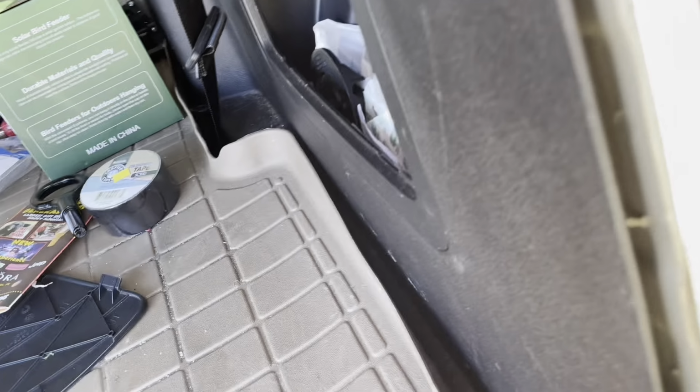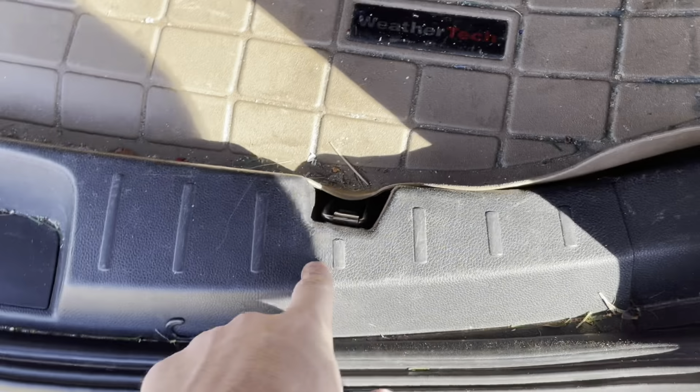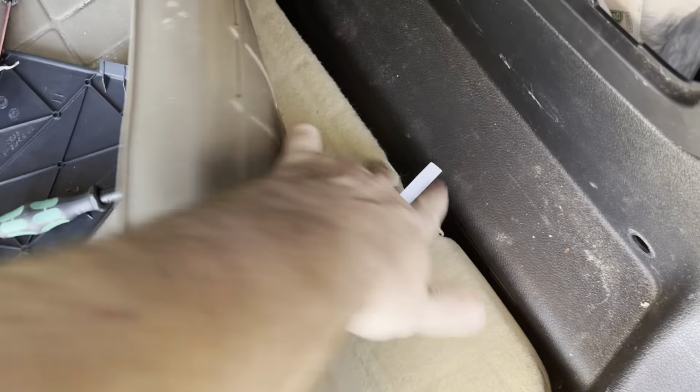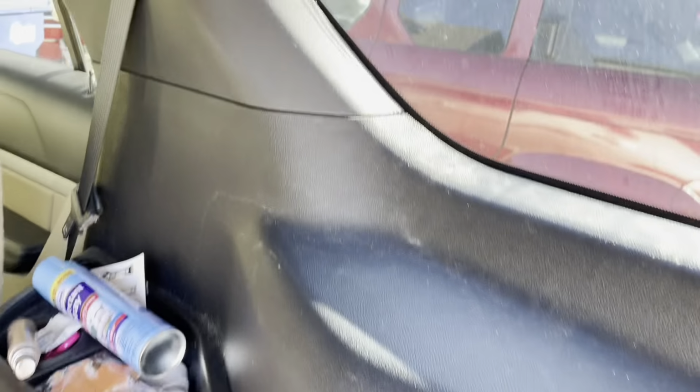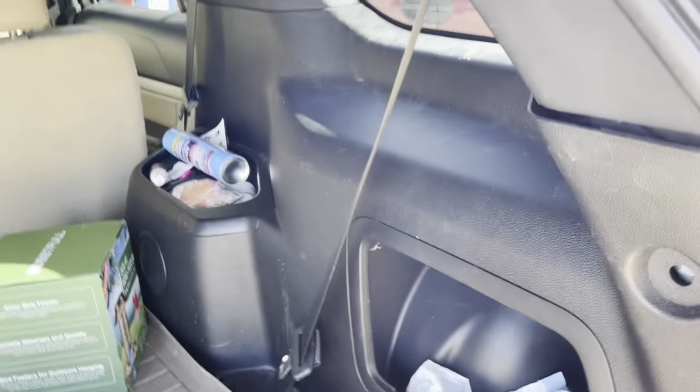And then if you look right there, you see the little Christmas tree. And all we're gonna do is just kind of pull on it, pop. And this panel runs and tucks under this piece of trim. To get it out, the seat has to be folded up, and it runs under that trim too. So a little bit harder, not crazy, just annoying if you don't like doing it.